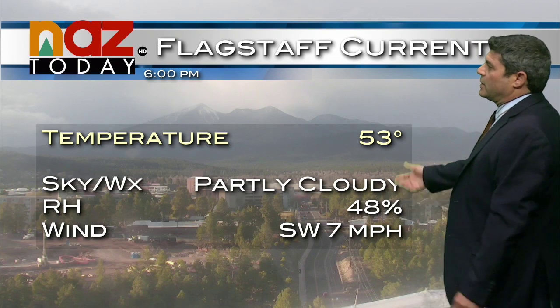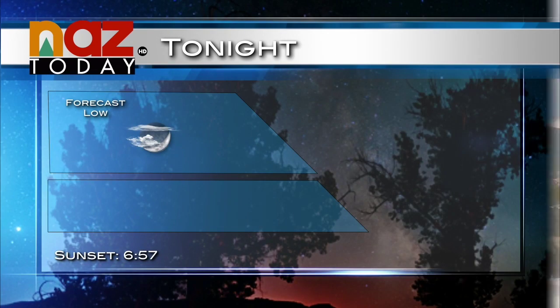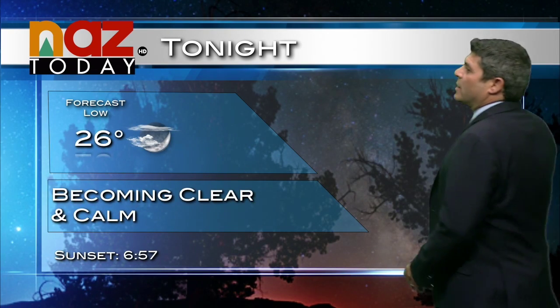All right, currently outside, 53 degrees, partly cloudy skies, little sun breaks over the town, and the peaks in those showers that we saw coming from the north. Overnight tonight, look for an early morning low of 26 degrees. Skies will gradually clear as we get into the overnight hours, and I'm forecasting a fairly chilly overnight, and 63 degrees tomorrow for us. Mostly sunny, the warmest and most pleasant day, as I mentioned, of the week.